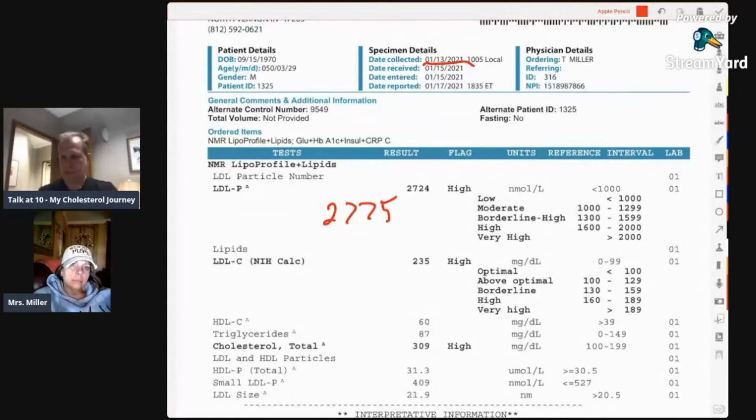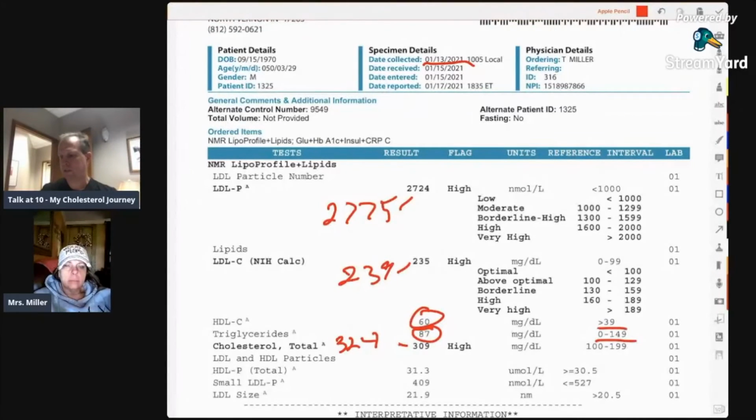Let me get to my little cheat sheet here. My LDLC only dropped slightly, but it is trending the right way. When we look at total cholesterol, we dropped it from a 324 to a 309. Triglycerides are beautiful. My HDLC looks great. Those are good, solid numbers.